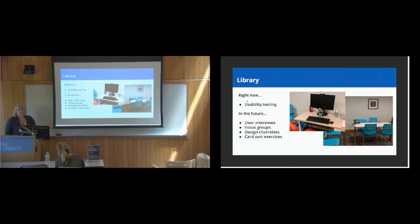Having the lab has been really helpful because I can keep all my consent forms there. I've got the equipment set up. I have a central space where people can go and meet me. I can hang out in there all day and do work and be ready for the student when they come to test. It's been awesome so far, and really an improvement by leaps and bounds.